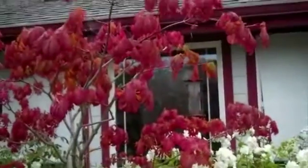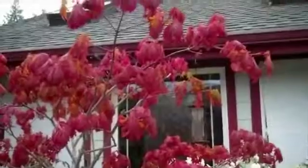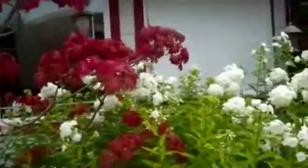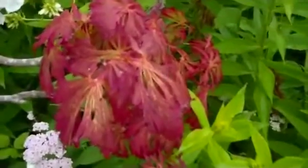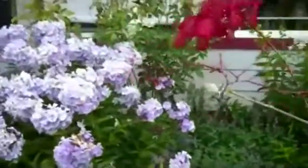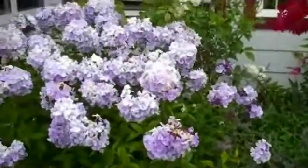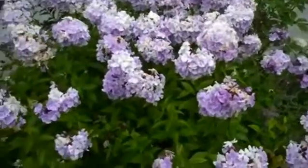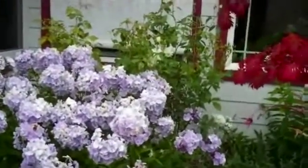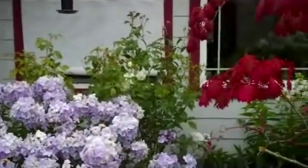In front of our maple tree, which this year and last year has turned red really early. I'm wondering if it's doing really well or if there's a problem. The leaves also used to be bigger. We have lavender phlox over here. That also spreads. This was from a little, probably a gallon pot.